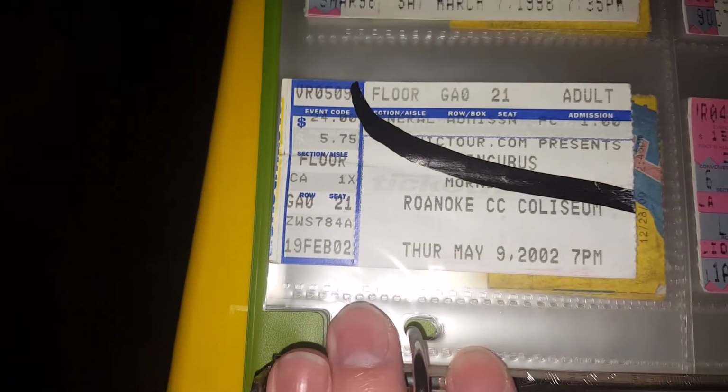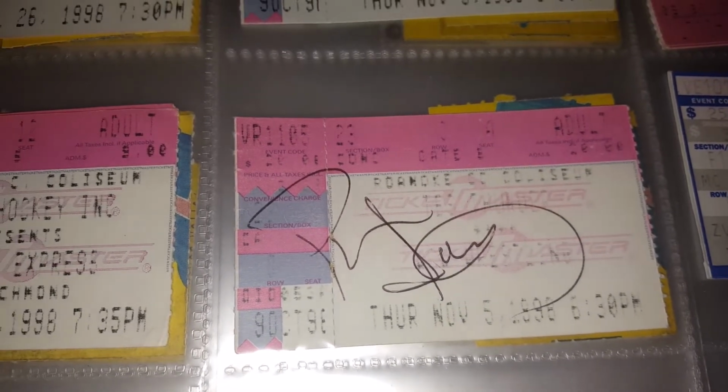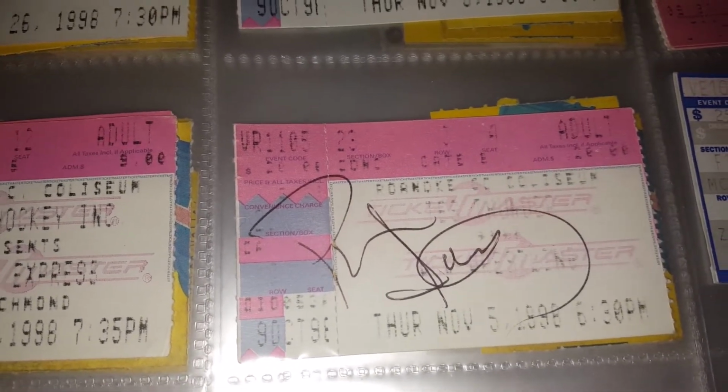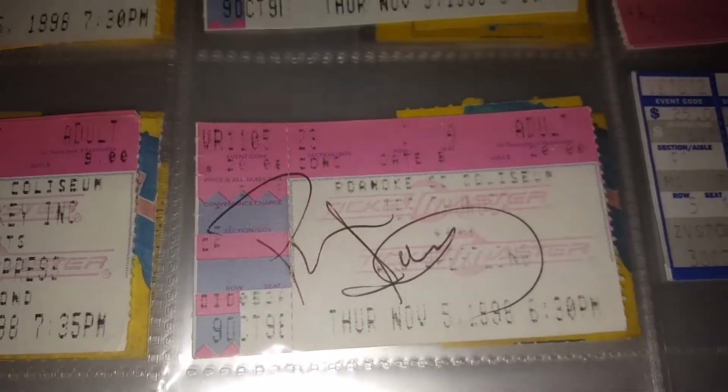An Incubus concert that I went to. This right here, I want to say, yeah, this was just a house show. Or no, this was the Thunder taping. But this one is autographed by Prince Iaukea. We found him just randomly walking around outside from our seats, and I got him to sign my ticket. And here's just a bunch of like old ticket stubs.